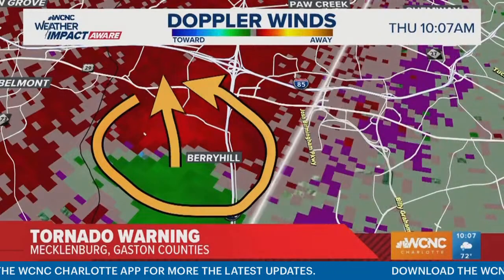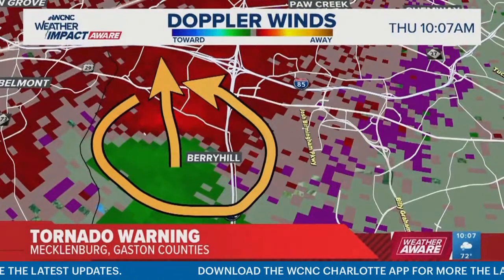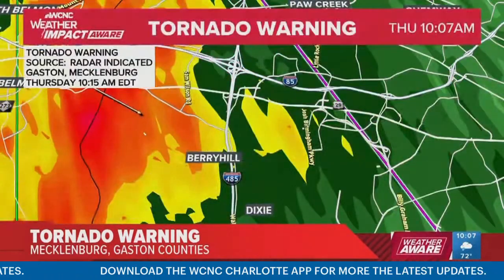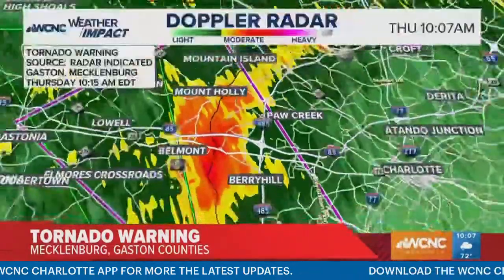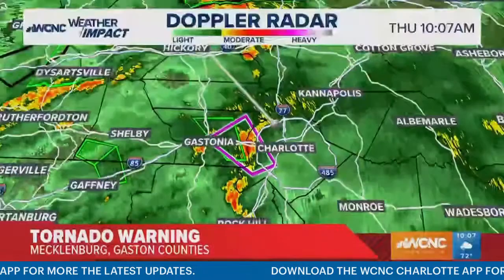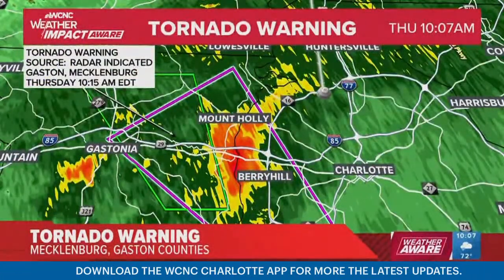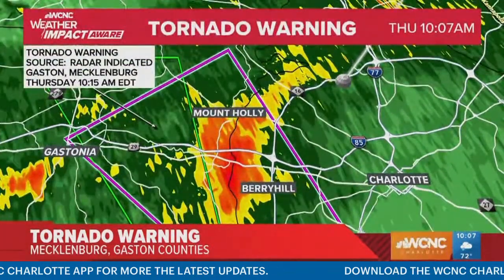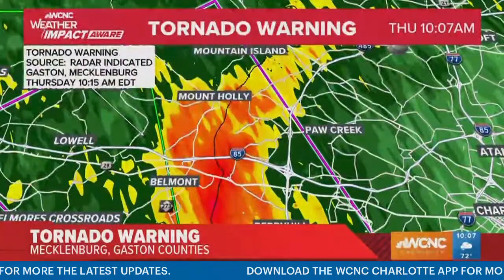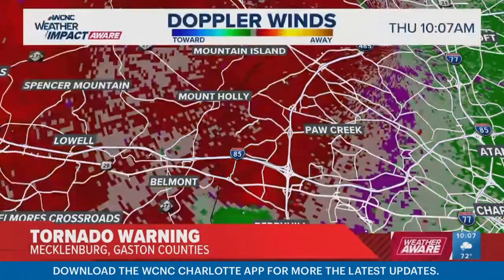It is moving directly off towards the northeast at about 20 miles per hour per the most recent update, and we're not really seeing any big notching that we typically see from a supercell. A lot of these are embedded with some of the rotation that we're seeing. So even though the tornado warning goes all the way to the west of Gastonia, I'm focusing a little more on the eastern side of this tornado warning. Anywhere between Berry Hill and Mount Holly is where I'm seeing the biggest cause for concern.